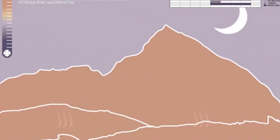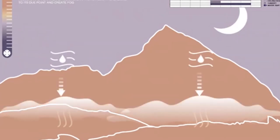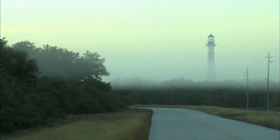Fogs are generally classified according to the physical process which produces saturation or near saturation of the air. The main types of fog are radiation fog. Radiation fog usually occurs in the winter, aided by clear skies and calm conditions. The cooling of land overnight by thermal radiation cools the air close to the surface. This reduces the ability of the air to hold moisture, allowing condensation and fog to occur. Radiation fogs usually dissipate soon after sunrise as the ground warms.